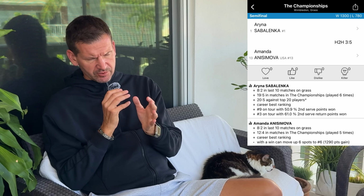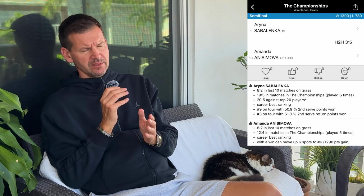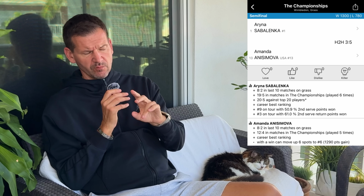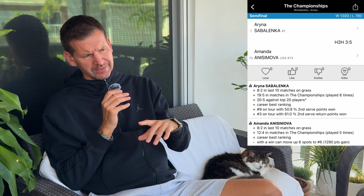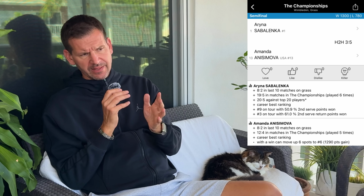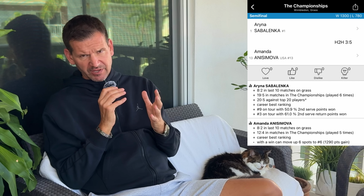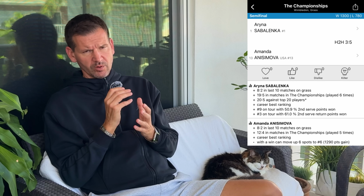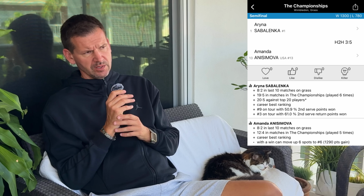I think she's going to have good chances to score the upset against Sabalenka. And interestingly, the first 4 times that Anisimova played Sabalenka, Anisimova won. So the head-to-head was 4-0, and then Sabalenka scored a win. The head-to-head now is 5-3. I just think that Sabalenka is a big match player, and she is number 1 in the world for a reason. So I'm still sticking to my prediction that Sabalenka will win this tournament.